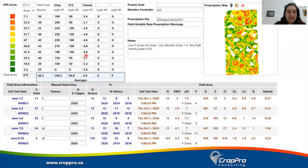And then finally seed. So we're increasing seed in our lower zones because they usually have a high mortality, especially here in these high saline soils of zone 9, 10. We'll increase to try to get plants to grow so that we can suck up those salts or lower that water table and then utilize those nutrients that are in those areas.